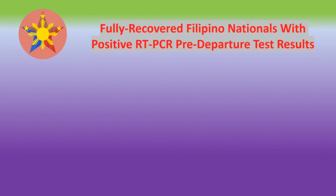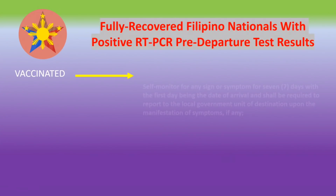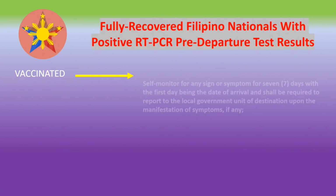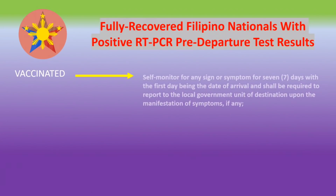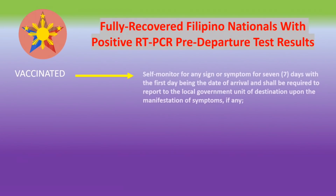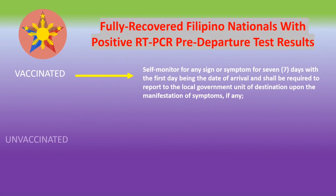Here are the latest quarantine requirements for those fully recovered Filipino nationals with positive RT-PCR test results. For those who are vaccinated, there is actually no facility-based quarantine. All you have to do is self-monitor for any sign or symptom for 7 days, with the first day being the date of arrival, and you shall be required to report to the local government unit of destination upon the manifestation of symptoms, if any.